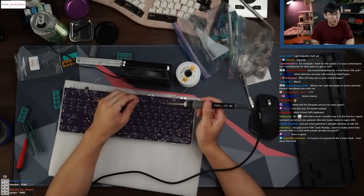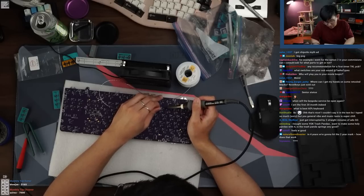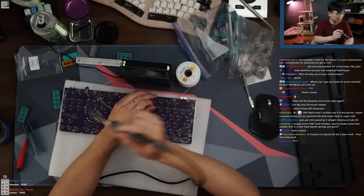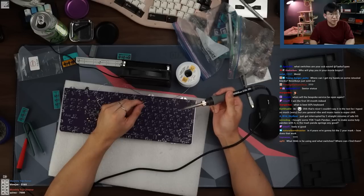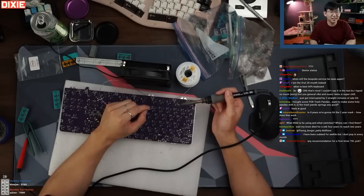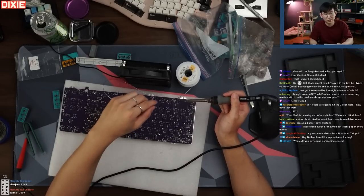When will the bespoke service be open again? Depends on whenever the coronavirus issue gets fixed in the world. Feels good. In 4 years, we're gonna hit the 2 year mark. Did I say 4 years? I thought I said 4 months.